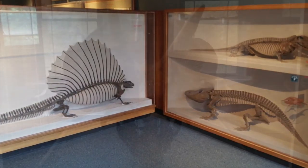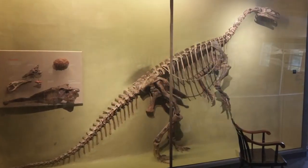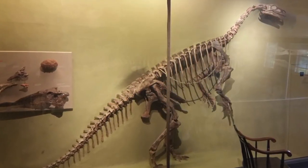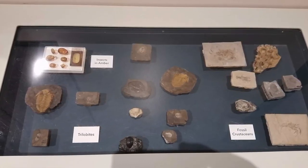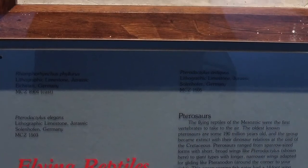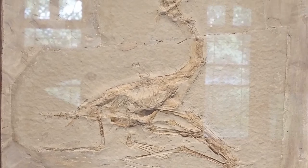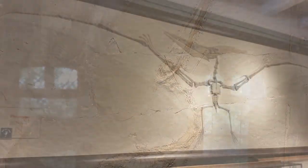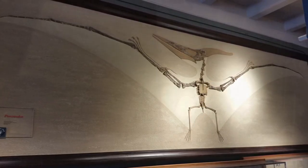There are numerous dinosaur fossils, including a Triceratops head, Plateosaurus, collections of fossil fish, trilobites, insects in amber, and early amphibians. Displays of flying reptiles, the pterosaurs, which were among the first vertebrates to take to the air, are many. The pteranodon had a 14-foot wingspan.